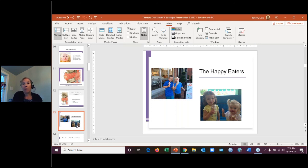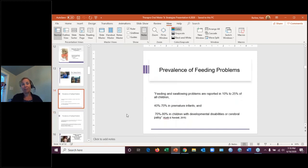Maybe you work in outpatient and you have them for handwriting, or you see them in the school system and the child has CP and you haven't even thought about feeding yet. No one's mentioned a concern. Really, regardless of why this child is on your caseload, please do that feeding screen and find out what is going on, because the prevalence of feeding issues is so large that you most likely have children on your caseload that do have feeding concerns. And so we really just want to catch them. So keep in mind, all children should be happy when they're eating.